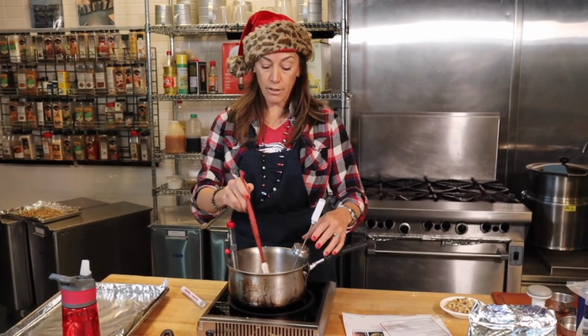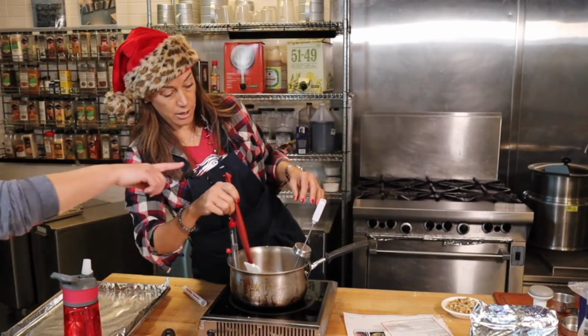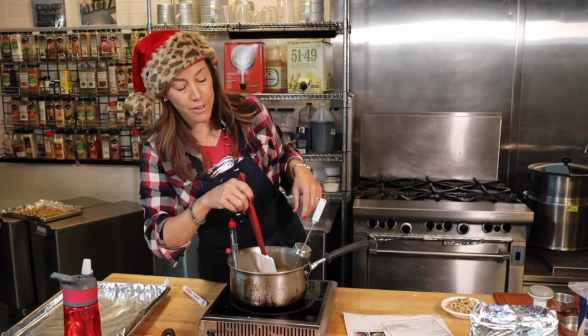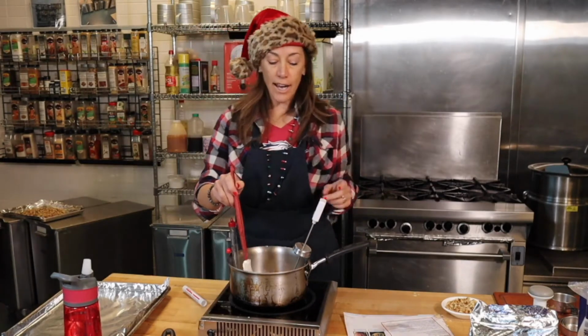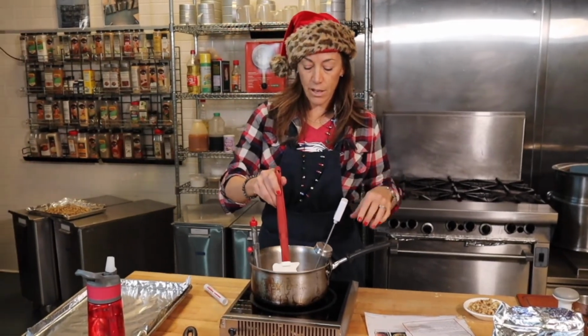Pro tip: of all years for my candy thermometer to break. It says you've done 200 steps today. No, it says it's 233 Fahrenheit. Oh. So hard crack is 300? 300 degrees. Yep. So now look at it.